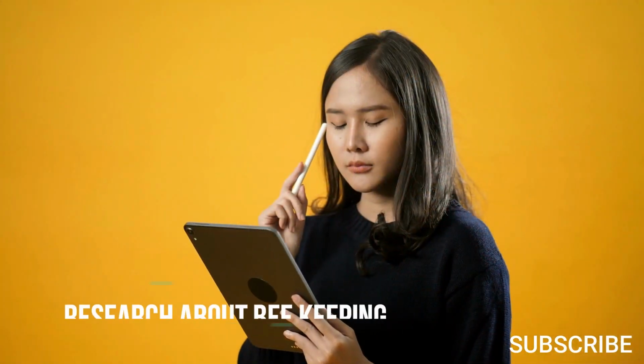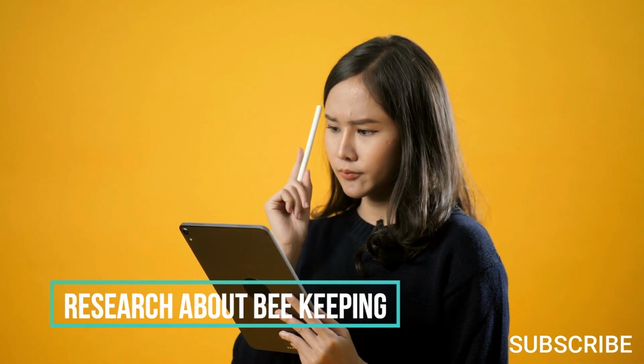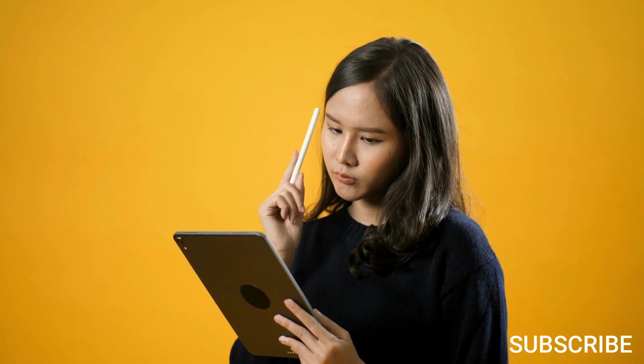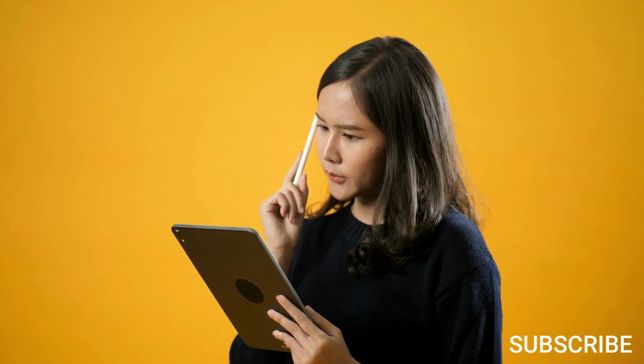Step 1. Do research about beekeeping. First and foremost on how to start a beekeeping business in Uganda is carrying out research. Gather region-specific information about the market available for your bee-related products. Ask about the challenges faced by beekeepers in your region. Ask about the locations of existing beehives and the types of honey generally produced in your area.